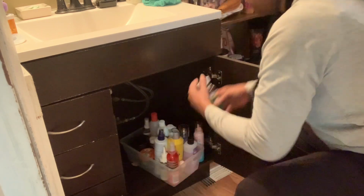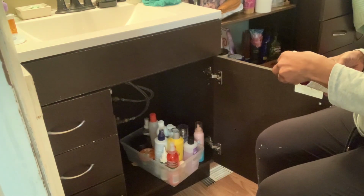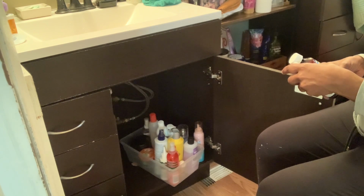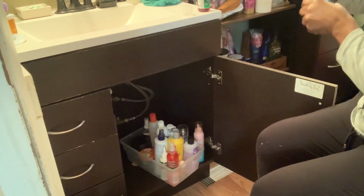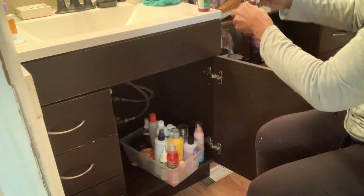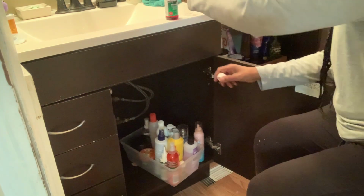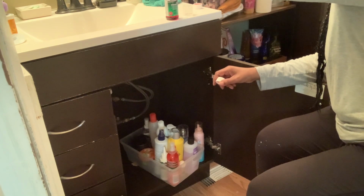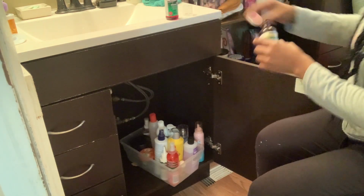And I think I saw some cough medicine in there. So these are both Robitussin decongestant cough medicine. And rather than have two, I'm gonna pour what's in the half a bottle into the other one. There we go. And then I'm gonna throw this one away.